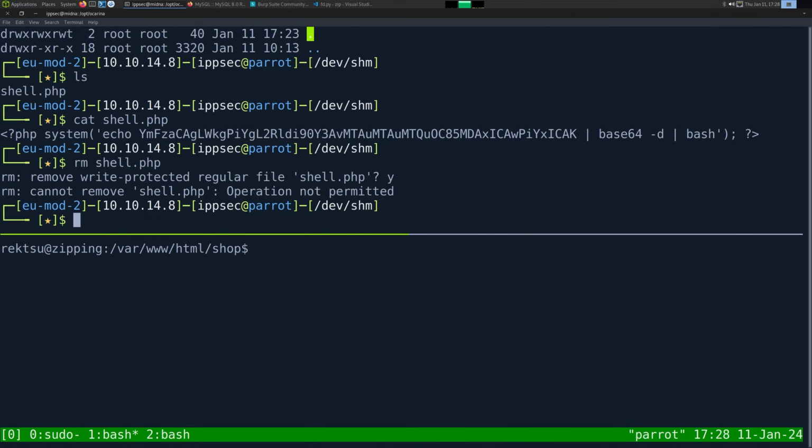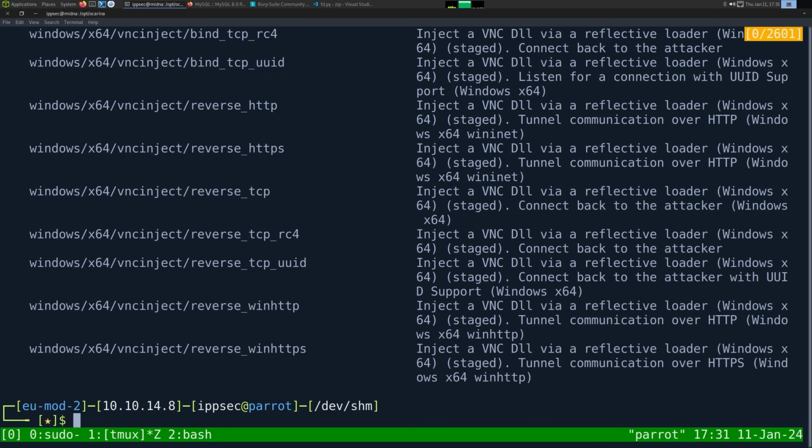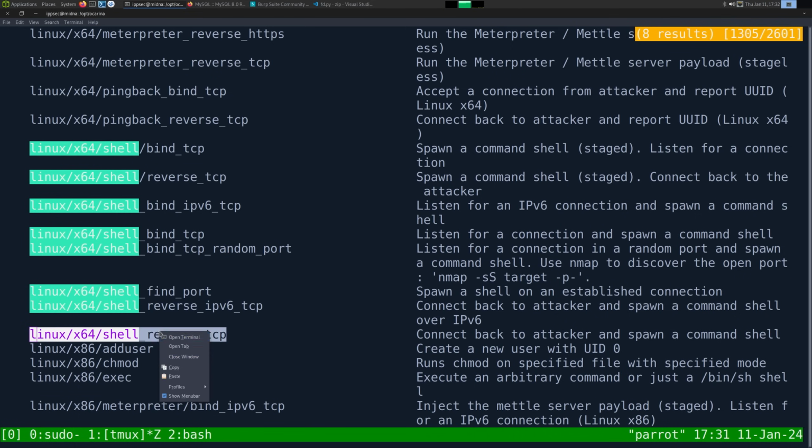So we can do msfvenom and then list payloads. I know I want reverse TCP. So let's see what it goes with. This always takes longer than I'd ever expect it to. But what we're going to do is create a payload that will just connect back to us. So it's probably linux x64 shell. We want shell_reverse_tcp, not this one, because this is staged, which means we have to run an MSF handler to catch it. So let's do the stageless one.